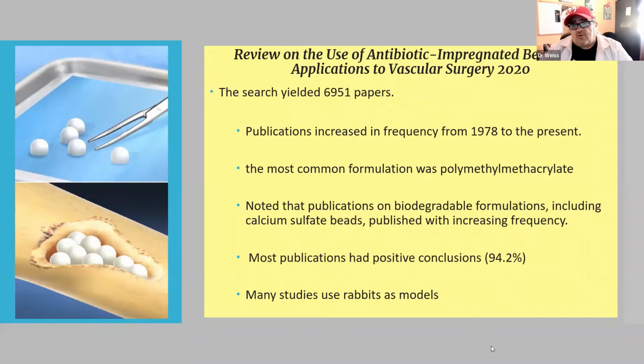There was an article that reviewed the use of antibiotic impregnated beads in applications of vascular surgery in 2020. And there were over 6,900 papers that were found. They noted that the publications increased in frequency from 1978 to 2020. The most common formulation was the polymethyl methacrylate, which we're all aware of, the bone cement. But they did note that publications on biodegradable formulations, including calcium sulfate, were starting to be published with increased frequency. Most of the publications that were using the antibiotic impregnated beads had very positive conclusions, over 94%. And many of these human studies actually use rabbits as models, which is really good for us, especially dealing with so many problems with rabbits.